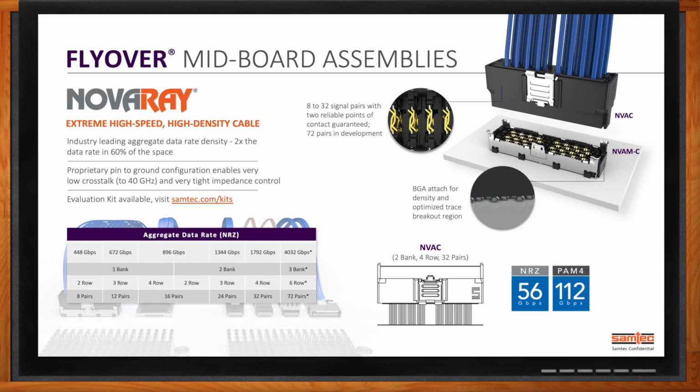So, Matt, what if my design requires a very slim cable assembly? What would you suggest in this case?